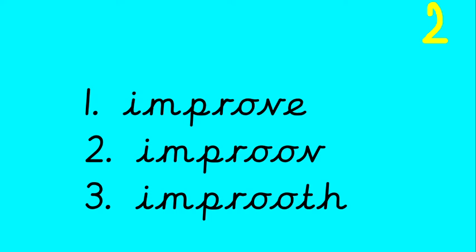Getting a bit harder now, these tricky ones that you just need to know. Okay, so improve. It can sound like I'm saying improve, but it's improve. Now, you can use something that you know about another word. If you know how to spell move, there's 3 letters after the M that make the oov sound, and they are also in the correct spelling of improve. This is a tricky one, just have a go. Okay, we'll practice lots in class as well.